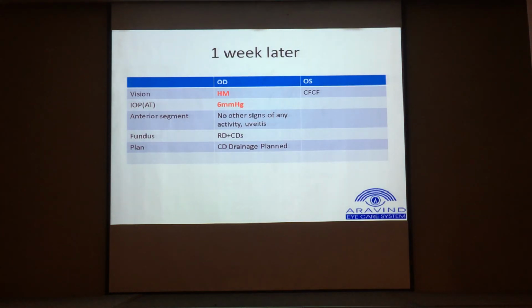Then after 1 week, the pressure decreased to 6, 6, 9, a little low, and the patient's vision dropped drastically to hand movement. He developed RD, and in the last visit, the patient had retinal detachment. There was no other option. The patient underwent vitreous surgery with silicone oil. So at the final visit, the patient has the vision of hand movement only. So actually we are clueless what the diagnosis is.